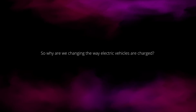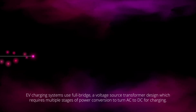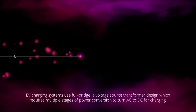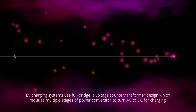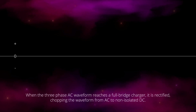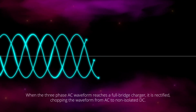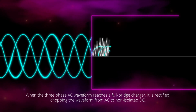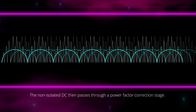So why are we changing the way electric vehicles are charged? EV charging systems use full bridge, a voltage source transformer design which requires multiple stages of power conversion to turn AC to DC for charging. When the three-phase AC waveform reaches a full bridge charger, it is rectified, chopping the waveform from AC to non-isolated DC. The non-isolated DC then passes through a power factor correction stage.